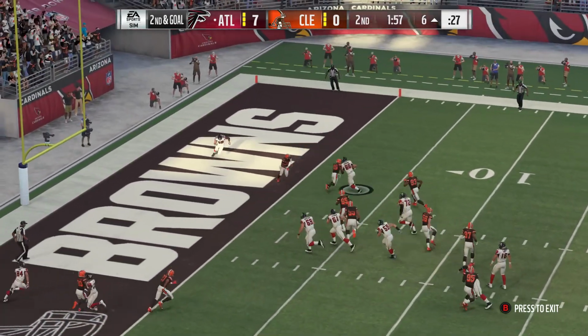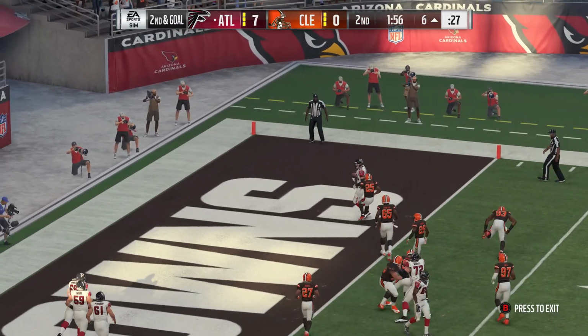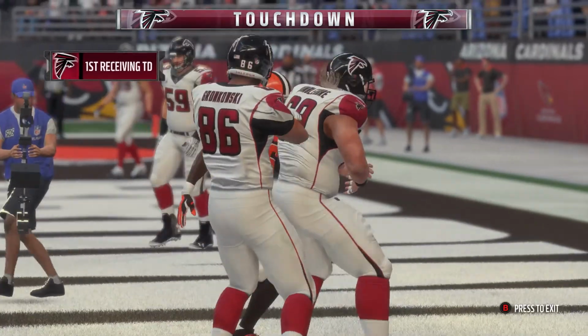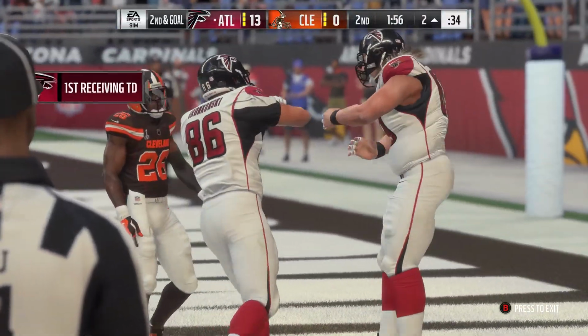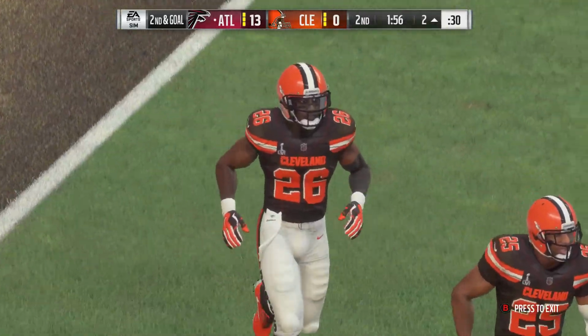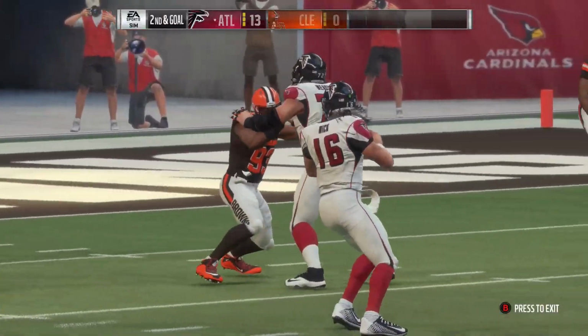Now a shotgun snap as they'll look to throw. This is caught. Gronkowski. And he'll take it into the end zone. Touchdown, Atlanta. Rob Gronkowski from 6 yards away. And the Falcons will extend their lead.